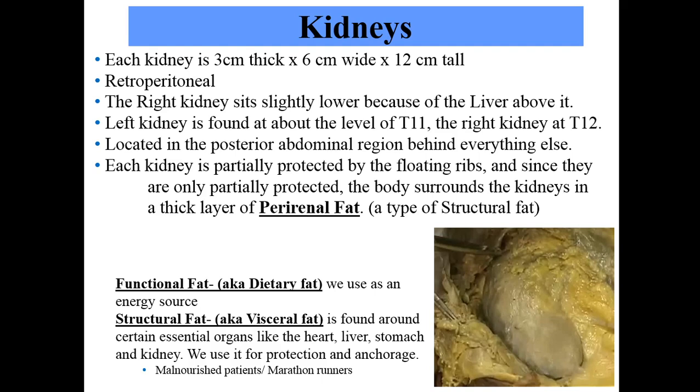Our left kidney we find at about the level of T11. The right kidney we're going to find at about T12. Remember, T12 is our last thoracic vertebra. The lumbar vertebra L1 starts right up underneath that. So we're pretty far down in the low back before we get to the kidneys. And speaking of which, our kidneys sit as far posterior as we can really get. They're behind all of our digestive organs, behind all of our vessels, behind all of that other stuff, kind of tucked in right up against the ribs at the very, very bottom.